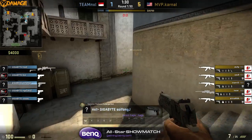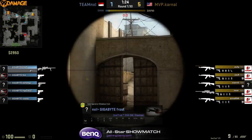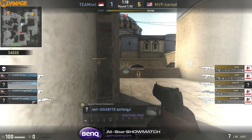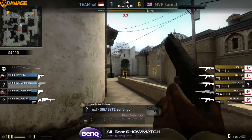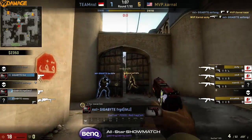If he keeps buying the scope and doesn't do his job, it's going to be a really big strain on the CT's financial aspect, while Case picks off Frost in the anti-eco round. Frost had the scout, but he couldn't use it the way it was designed to be used. Killing people, obviously. Soifong with the deagle, though, finally gets himself on the board with a kill onto Case.